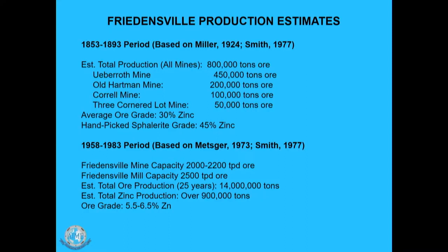When the new mine opened in the 1950s, it was totally different. Of course, we had flotation technology, and we had all the LHD technology that you have in the mining systems, but the ore grade was much lower. They had about 5 to 6% zinc in the ore, and they produced about 14 million tons of it in the years that New Jersey Zinc was operational.